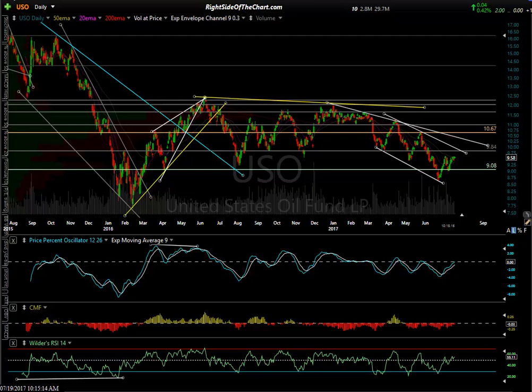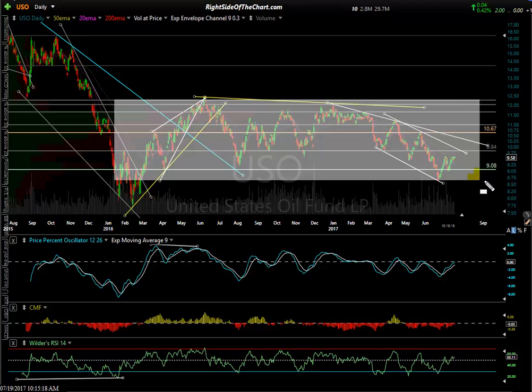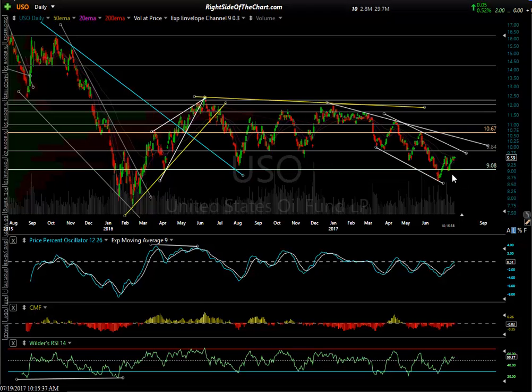But the bigger picture, again, if you take a step back, here's the bigger picture in USO and crude oil. It's been grinding around now for nearly 2 years, well over a year and a half, in a sideways trading range. Now, if you're adept and skilled at catching these little rips and dips, you really need to live in the world of the intraday charts to do that. 60-minute charts, maybe 15-minute charts. Maybe you're trading futures.